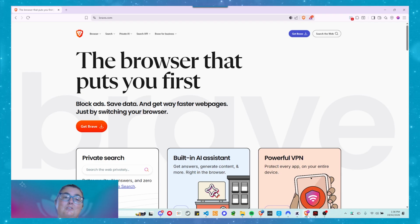Okay, so the first place you want to know is where to go and download Brave. Now, you're going to need a browser to do this, so use Chrome or use Edge. Once you've done that, you can either uninstall Chrome, and try to minimize the use of Edge as much as you can. Edge, of course, is built into Windows, so you can't uninstall it, but you can get around it a little bit.